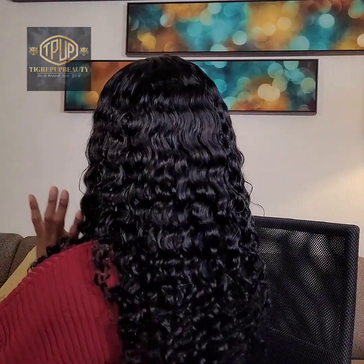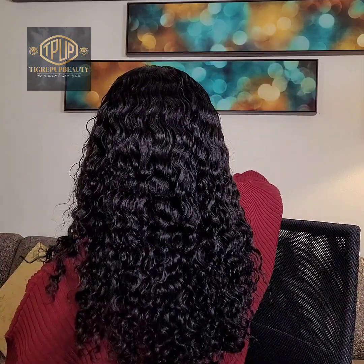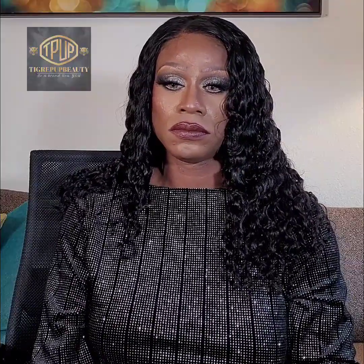Okay, so this next style is the water wave curly wig. As you can see here, it is also layered pretty much in the same method as the previous straight wig that I was telling you about just now. But yeah, I just layered it.